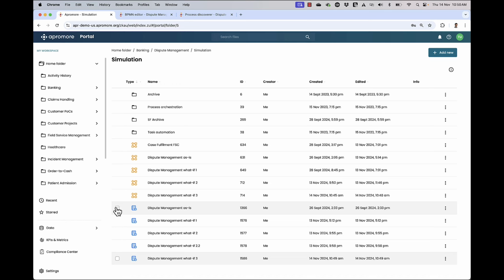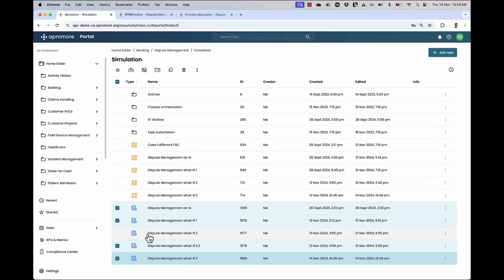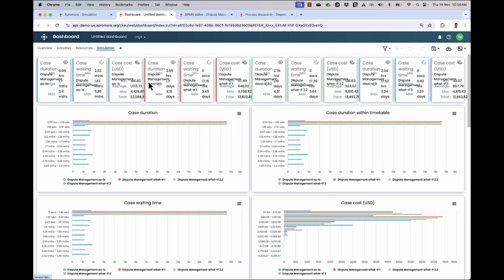I can now compare the last scenario that I created with the as-is and with the previous two what-if scenarios to see how I have managed to incrementally improve this process by applying different automation solutions: orchestration, agents, and finally RPA plus IDP. Let's ask Apromore to launch a dashboard to compare the scenarios.